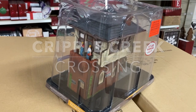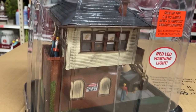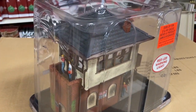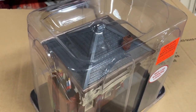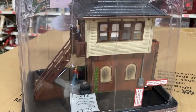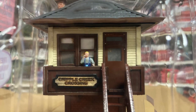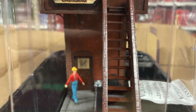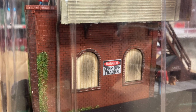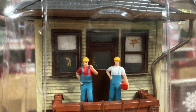The Cripple Creek Crossing Switch Tower is one of the few Menards buildings that has been weathered at the factory. The walls and siding have a dirty appearance, which I guess is due to the coal dust and soot from passing steam locomotives. It's definitely a step above the old Plasticville switch towers from 50 years ago. The signage is crisp and clear. There are multiple LEDs for lighting, 4 pre-painted figures, and even pull-down shades at different lengths in the windows.